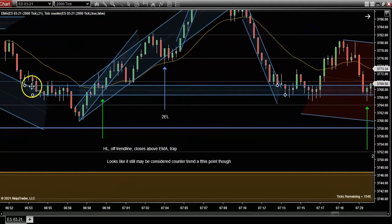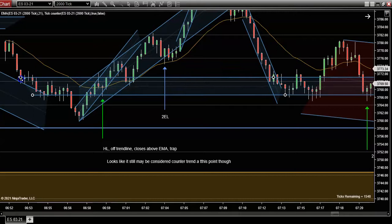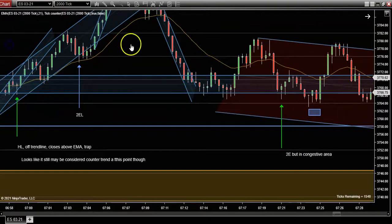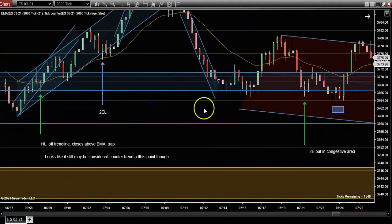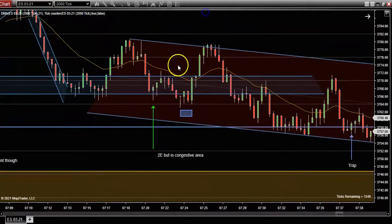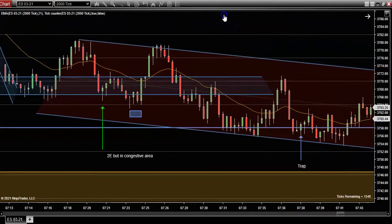I was talking about how I didn't know where to draw this congestion, but even over here, it does look like that is the more accurate congestive area, which makes this entry even more aggressive. But let's keep going, and I'm going to keep it like that. And that might give you more reason to enter here because you have room back there, but that is straight into the midline. But anyway, bounces off the top of that congestive area, comes back down.